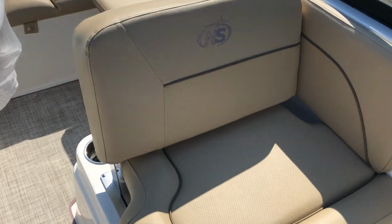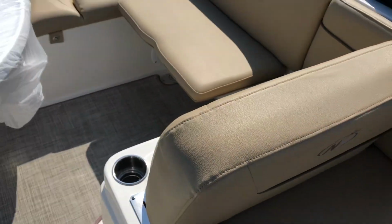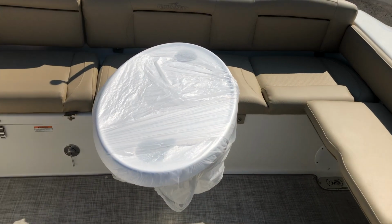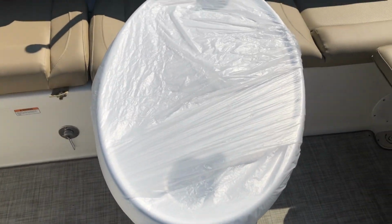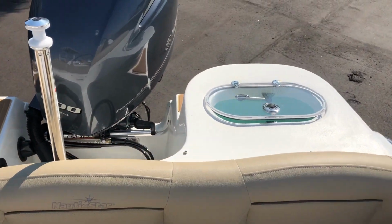the passenger seat here adjusts to give you more access in the back for seating, the table, and if you want to fish, you still have a live well over here.